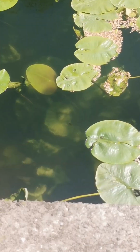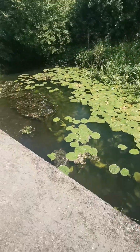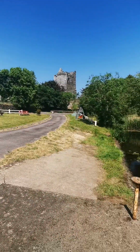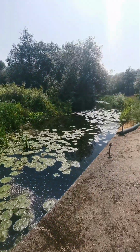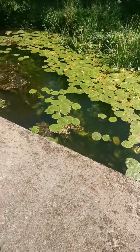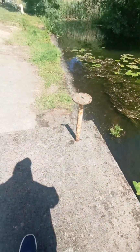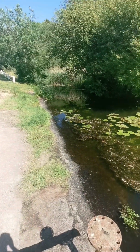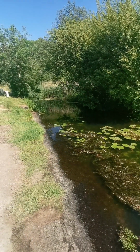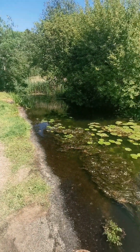This is the little freshwater lake, only the castle picnic area. I've just done the video, so I'm going to upload this after. I'm trying to get some close-ups of the water spiders, excuse me, and some of the dragonflies on it. There's some beautiful blue ones and red ones. So fingers crossed, I'll upload a couple of videos of them or close-up pictures.